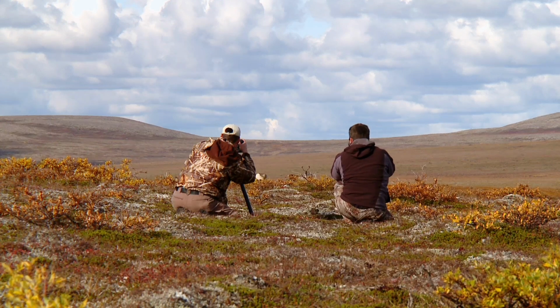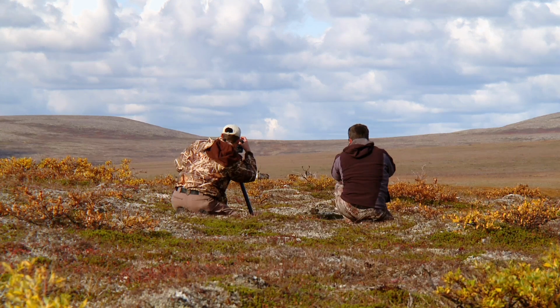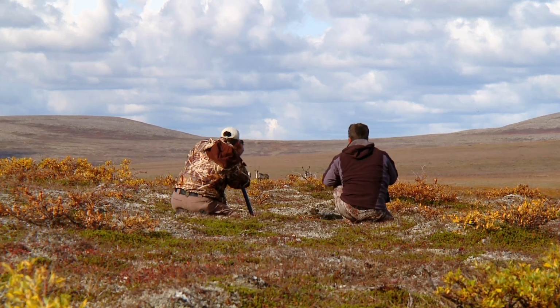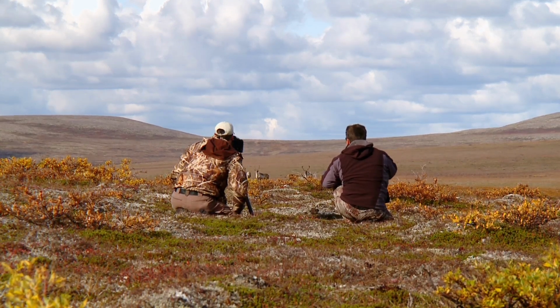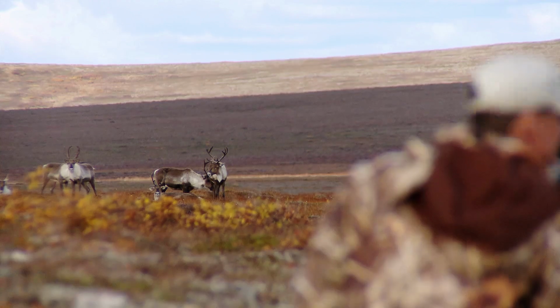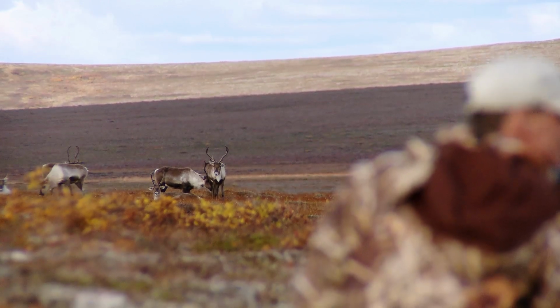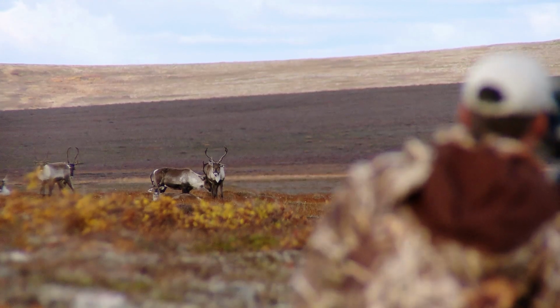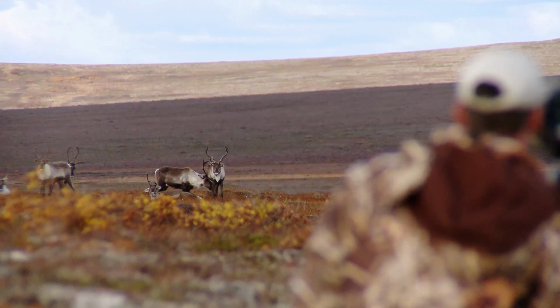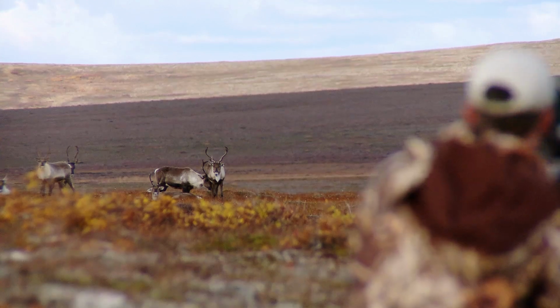I tell you, Glenn, this is absolutely unbelievable. To think that we're sitting in an area that possibly nobody has ever placed a foot before. This is some remote area. We haven't seen another person, another plane, another building since we left this morning. Covered a lot of miles too. Yeah, we've flown over lots of groups of caribou, and this is absolutely unbelievable.